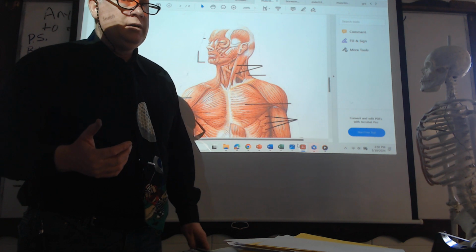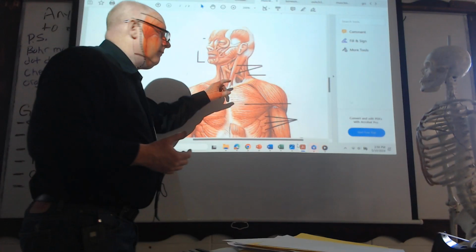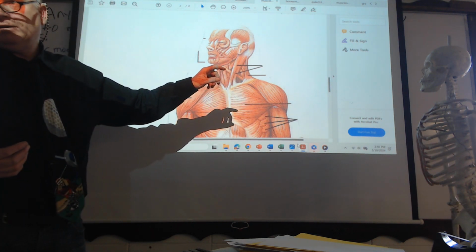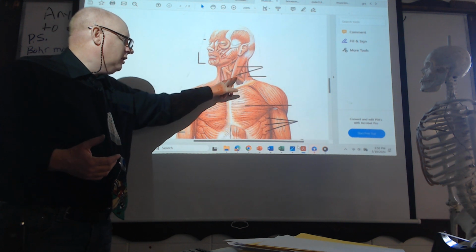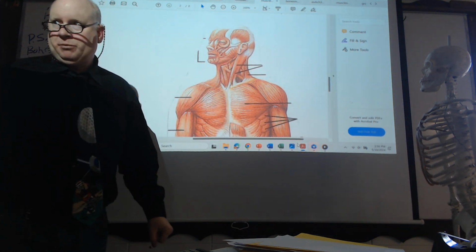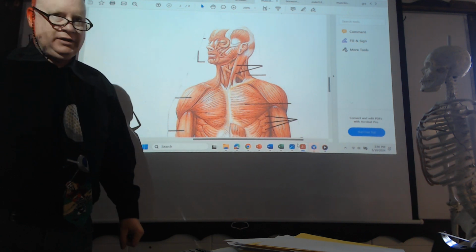The sternocleidomastoid. Yep, that one. Okay? This is the sternocleidomastoid right here, okay? Because if you remember from your vocabulary, origins and insertions, what's the difference?